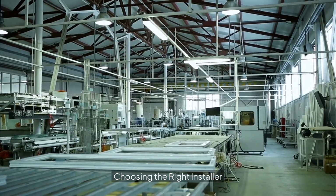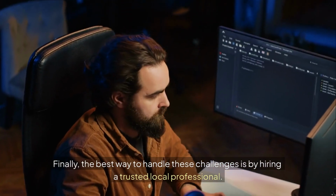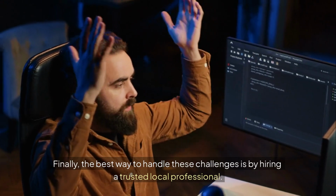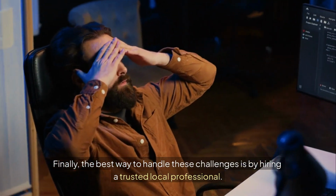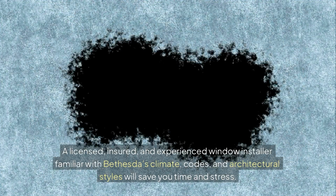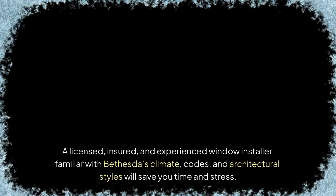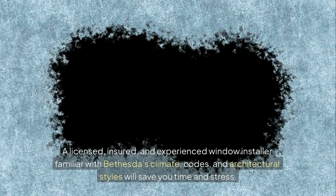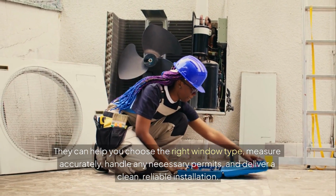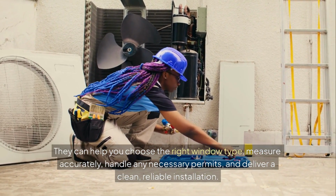Choosing the right installer. Finally, the best way to handle these challenges is by hiring a trusted local professional. A licensed, insured, and experienced window installer familiar with Bethesda's climate, codes, and architectural styles will save you time and stress. They can help you choose the right window type, measure accurately, handle any necessary permits, and deliver a clean, reliable installation.